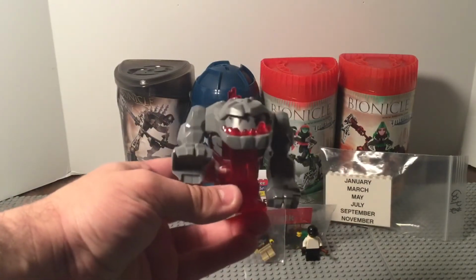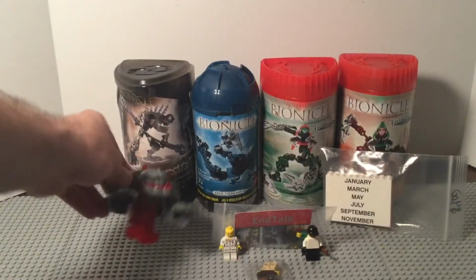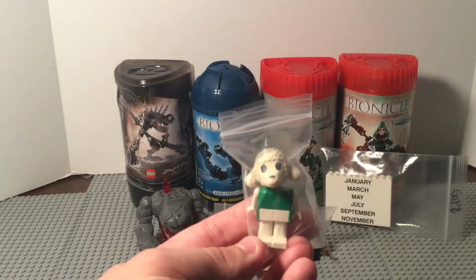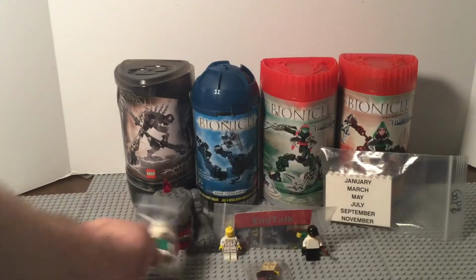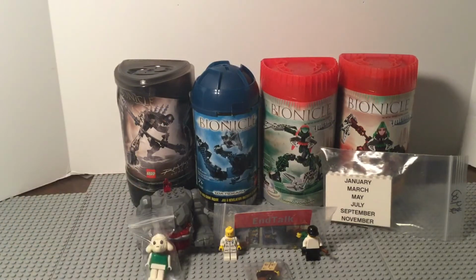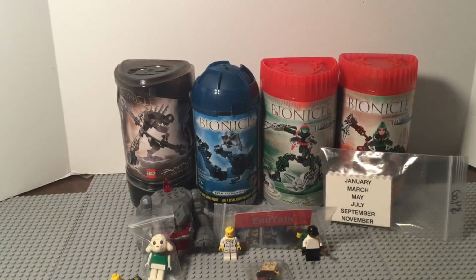This is the giant rock monster from Power Miners, the red version, not the lime green, but I'll get that at some point for the lime green. I don't even have to worry about taking them out of the bags. We have a lamb minifigure from Fabuland, as aforementioned. N-Talk did a really cool mock with a whole bunch of Fabuland figures. I'm just going to move these over here as well, so I don't talk about them twice.